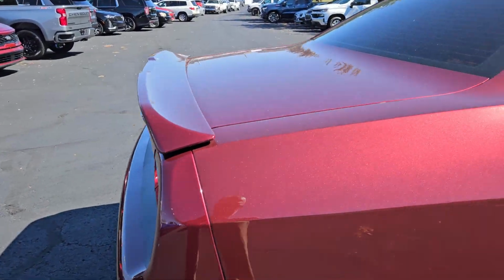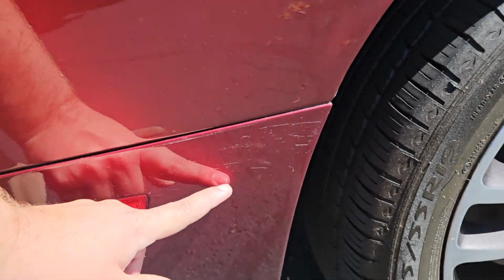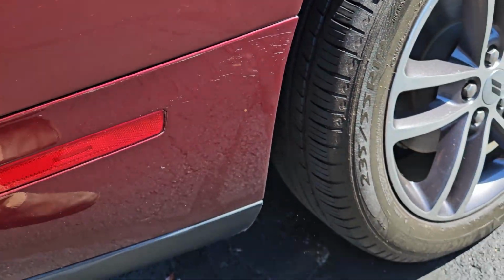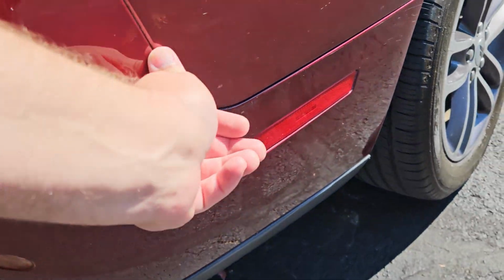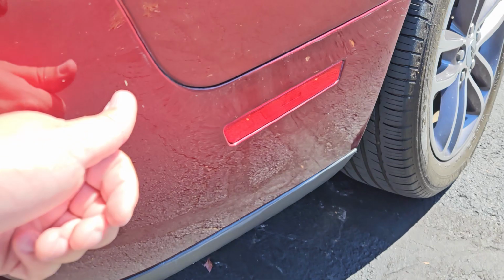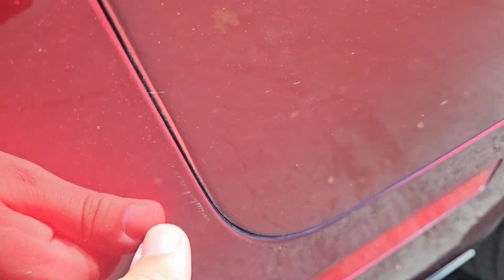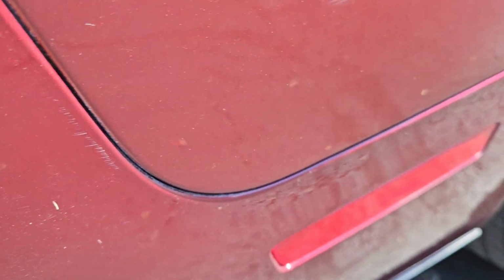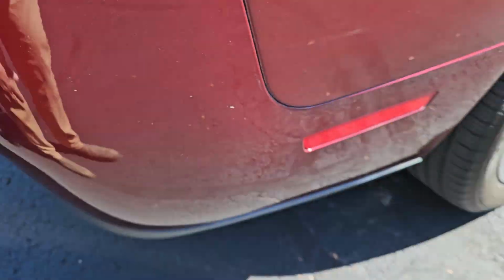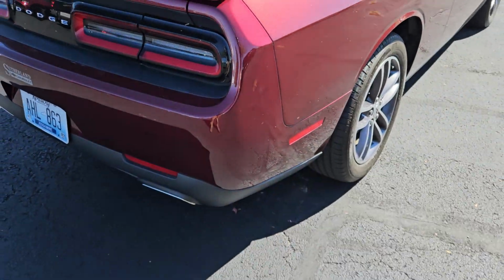Back here, let's say, you've got a little bit of road rash right there from something. And a little spot right back here where something's rubbed up against it. That's just dirt. I don't know if that shows up in the camera well, sorry. It'd help if I was pointing the camera at it to begin with. Yeah, that spot here, little bit right there too. Something's rubbed up against it.